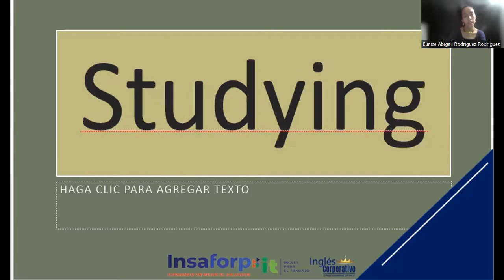Studying. Hacemos un poquito larguito, ¿verdad? Studying. ¿Cuál es esta regla? Vamos a ver. ¿Alguien me dice esta regla? What's the rule for spelling studying? These kind of verbs. Even if you have the Y, you also can add the I and G. Yes, we don't drop letter Y. We don't change letter Y. We just leave right there the Y and add ing.